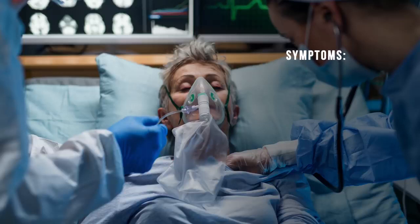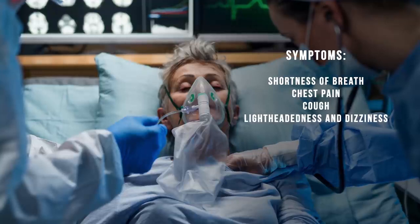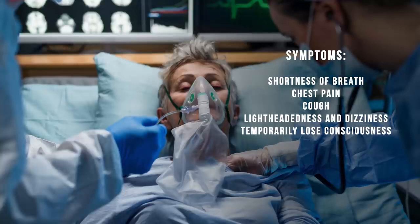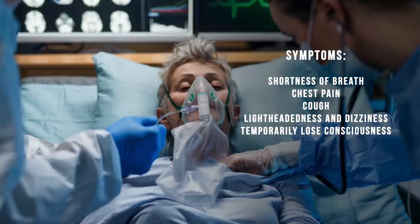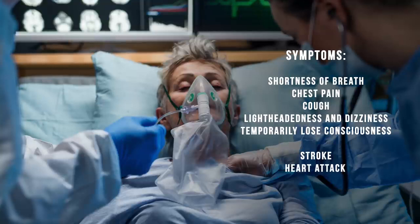Thankfully, not everyone who gets a blood clot in their lung dies. The most common symptoms of pulmonary emboli are shortness of breath, chest pain, and sometimes cough. They can also have lightheadedness and dizziness, or even temporarily lose consciousness. And some people don't have any symptoms at all. It usually depends on the size of the clot. Sometimes clots can form in the arteries and cause a stroke, or they can lodge in the coronary arteries and cause a myocardial infarction, meaning a heart attack.